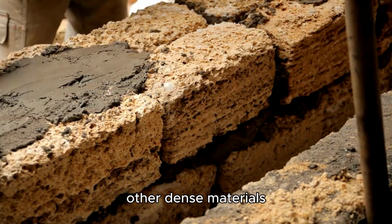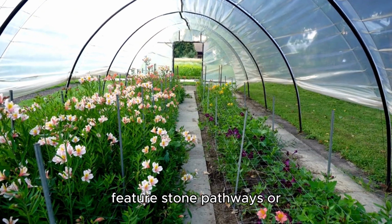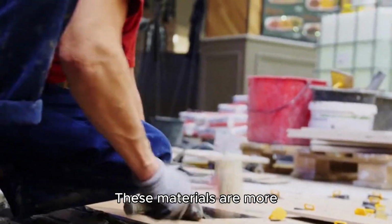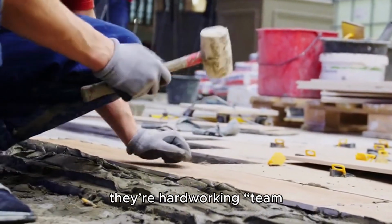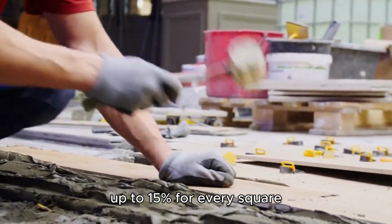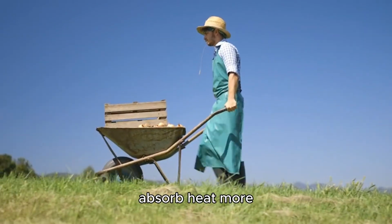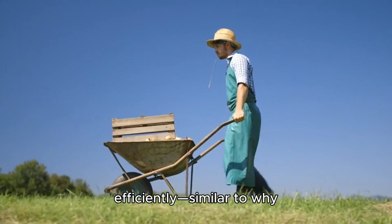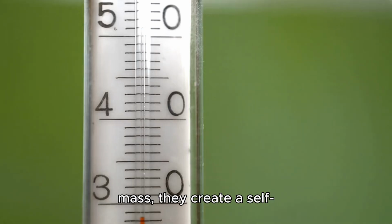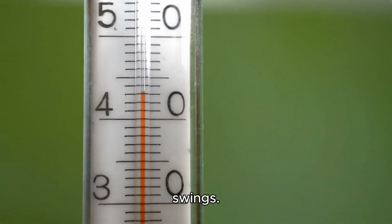Stones, bricks, and other dense materials also serve as valuable thermal masses. Some Amish greenhouses feature stone pathways or thick brick walls which absorb and retain warmth. These materials are more than just decorative. They're hardworking team members in keeping the temperature steady, reducing heating needs by up to 15% for every square foot of thermal mass added. The Amish select dark-colored materials, which absorb heat more efficiently, similar to why a black t-shirt feels hotter in the sun than a white one. By incorporating thermal mass, they create a self-regulating heating system that keeps the greenhouse from drastic temperature swings.